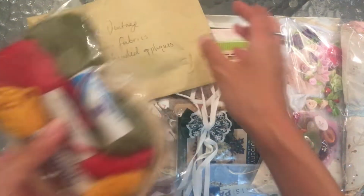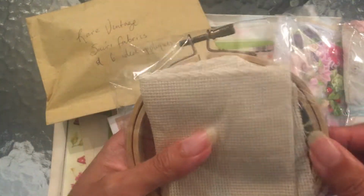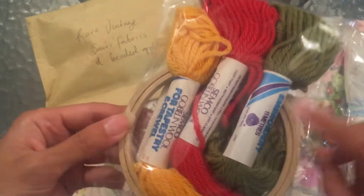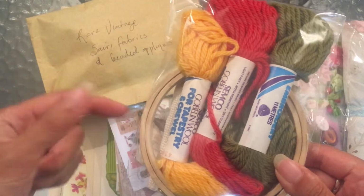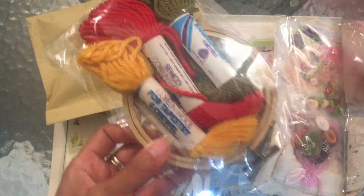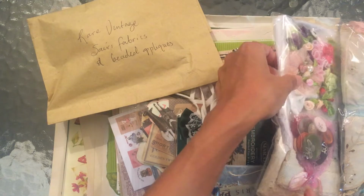I don't know where to start. Let's go here. So look at this. She's even given me one of those, I don't know what you call it. I used to have one when I was a kid, a big one when I did long stitch. Embroidery things, I don't know. But that's fun. I might have to get back into that.